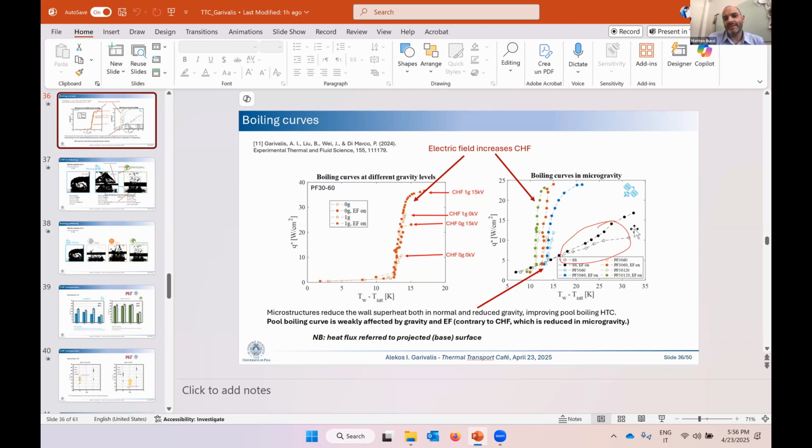No, my question is about when you start to boil. Do you have optical access to the surface? Yes. We start to boil more or less when the superheat is between 10 and 12, about 10. So there are bubbles there.